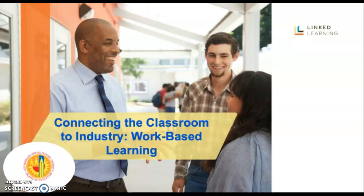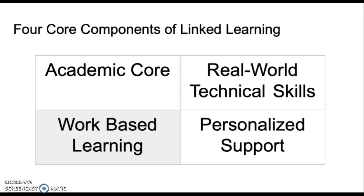Hello, onboarding pathway teachers. Over the course of the next two modules, we will introduce you to a third component of linked learning. Through work-based learning, we are able to bring academic rigor and career technical education to life.